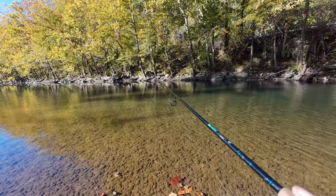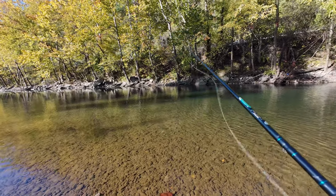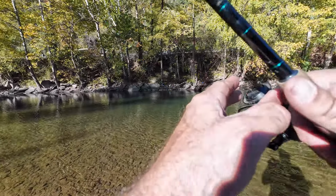After work fishing. Still haven't found that big one. We still got our Kitek on here. Caught four on this bait. Let's see how many we can catch on it.